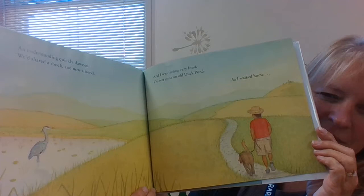So maybe this weekend you'll find a place where you can go explore a pond and you can see how many wild animals you find. Maybe there'll be frogs or turtles or maybe ducks or Canada geese.